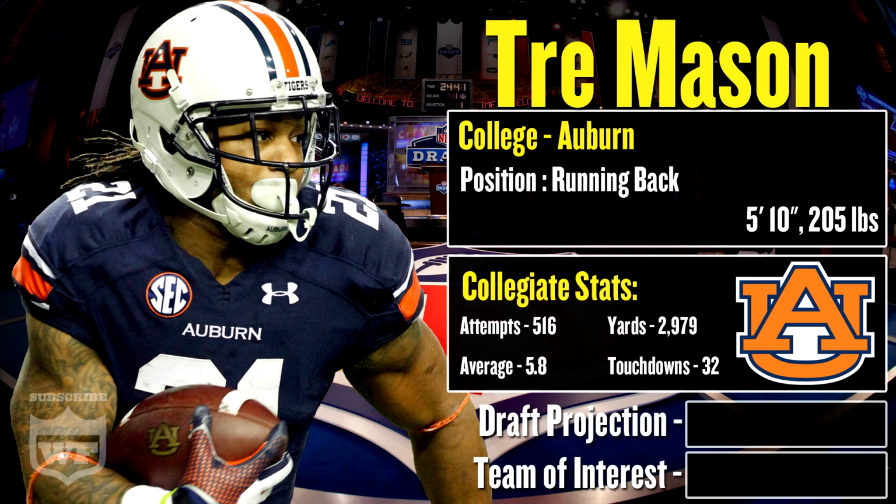Tre Mason, running back out of Auburn, standing at 5'10", 205 pounds. Some collegiate stats: 516 attempts for 2,979 yards, a 5.8 yards per carry average, and 32 touchdowns. A couple things you might want to know about Tre Mason.